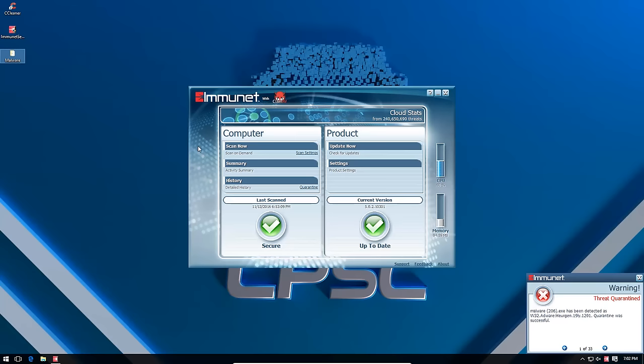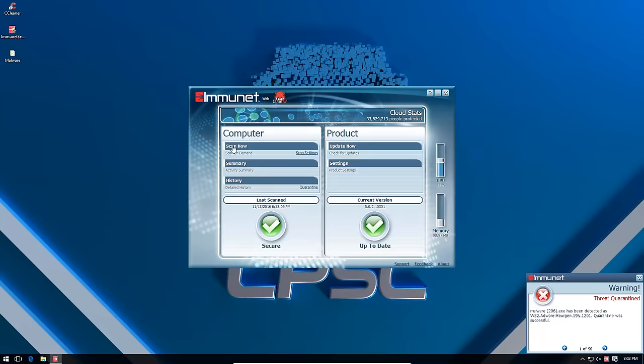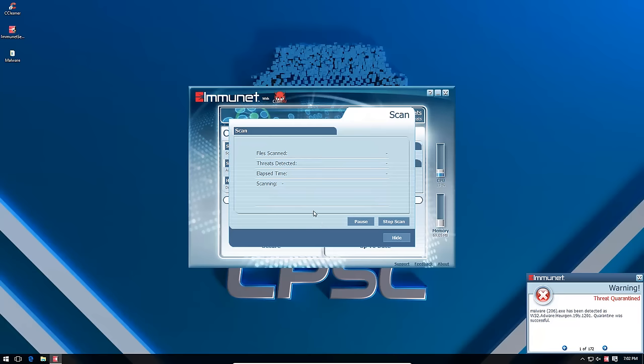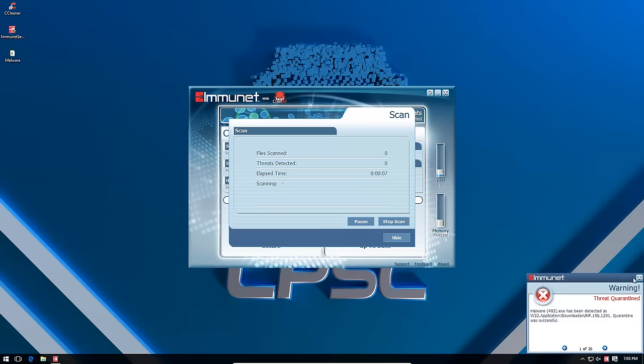Now just to speed up the process, I am going to perform a scan, but as you can see, it's removing items already. We'll just go ahead and do a custom scan to make this process a bit quicker. And here's another thing you'll notice is the scan speeds are quite impressive in themselves. Some products just glitch out when I'm trying to do a scan while the real-time protection is running, but Immunet seems to be doing it fairly well. As you can see, the scan speeds are quite amazing.